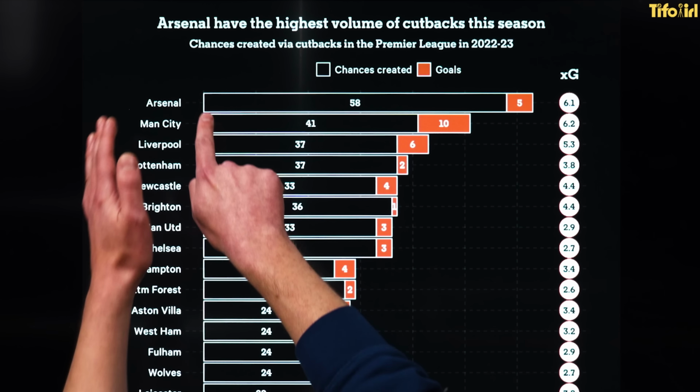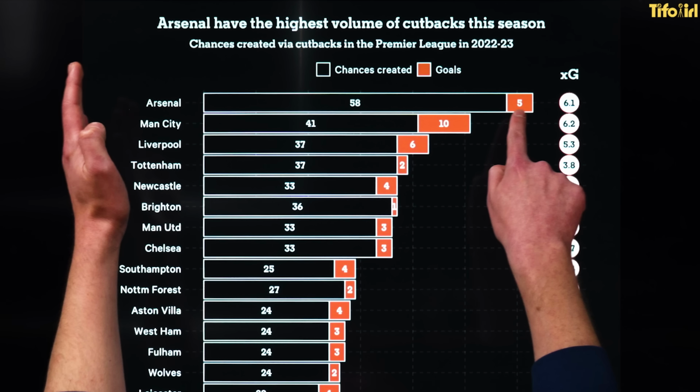And we see how much focus Arsenal put on it just looking at the numbers. So we go over here and look at this. Like we said, Arsenal created 58 chances from cutbacks. They're focusing heavily on it, and that's why they're top of the league. They've only scored 5. Man City might have perfected it. They've got 10 goals, 41 chances, as we say, like Guardiola's Barcelona used to do this all the time.